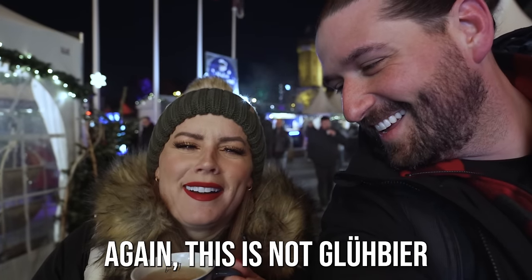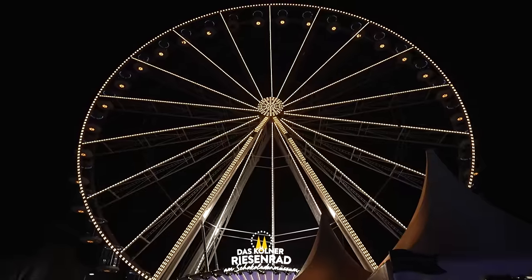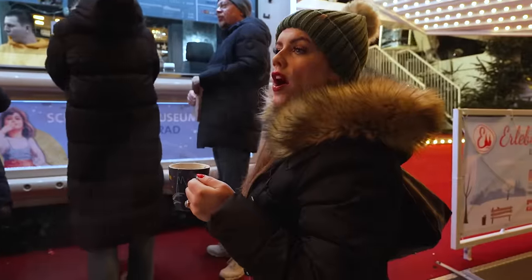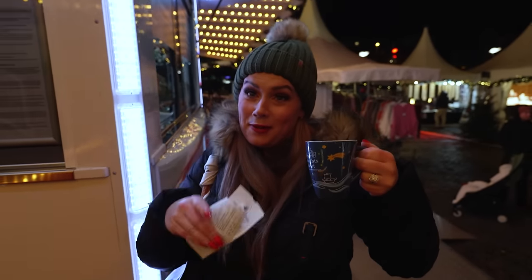I love Glühbier. If you guys know me, you know I'm not a huge wine drinker, so the Glühwein is good because it's cold and windy and it keeps your hands warm, but I think I like Glühbier better. I'm thinking we should see if we can get on this Ferris wheel. How romantic! Will they let us take the drink on there? They probably would. Let's go ask. Okay. Five, bitte. Dankeschön. You get chocolate and you get to bring your drink on. Now you wish you would have brought one.